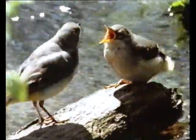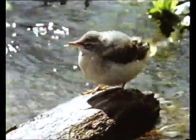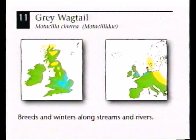The grey wagtail is essentially a bird of fast-flowing streams throughout the north and west of Britain, but it is spreading through lowland England by using sites such as weirs and reservoir outflows, where fast, shallow water is created artificially. It is not uncommon to see them in towns and other urban areas, especially in winter.